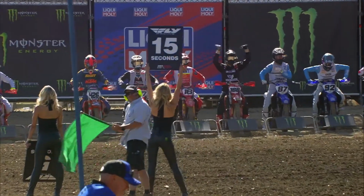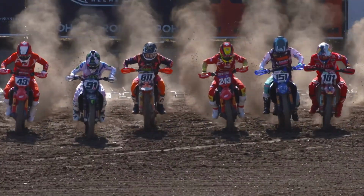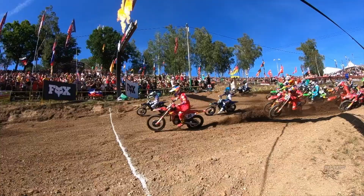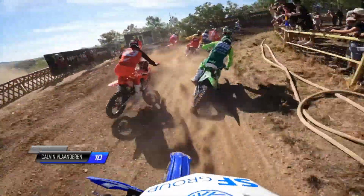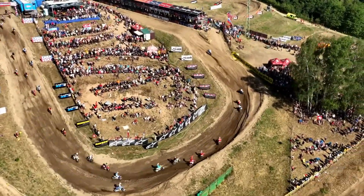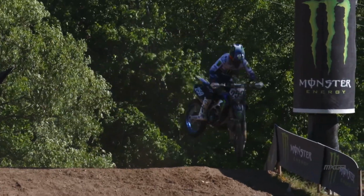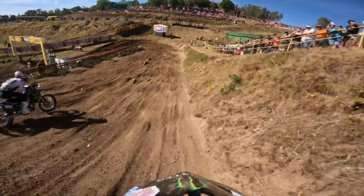The MXGP of Czech Republic, we are here at Locket. The Fly Racing 15-second board up for the final time. But it's definitely Seewer who leads the way. Maxime Renault 2nd, Geiser quickly into 3rd. He makes a mistake there, and he's going to be out-dragged here by Maxime Renault. Renault leads on the opening lap.